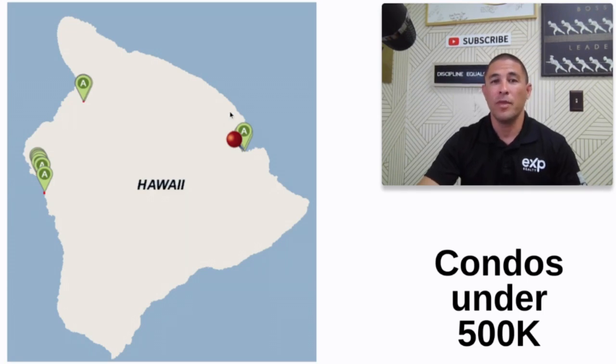And then Hilo, there are some residential complexes in Hilo where you can get a nice unit for under 500,000. So it's not about what you can get, it's really about where you can get it, and then you've got to dig a little bit deeper into what the current inventory is.